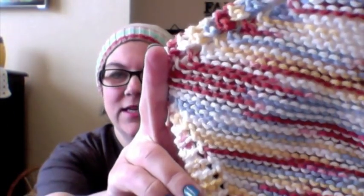But anyway, so I finished that great knit, and I got in the mood to knit dishcloths. I've been in a dishcloth mood lately, and I love these colors. Look at this. Isn't that awesome? I put this on Instagram. I totally forgot to tell you.